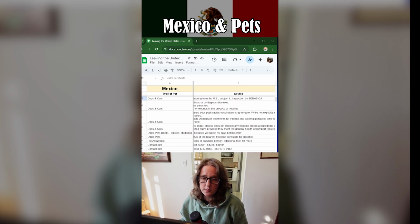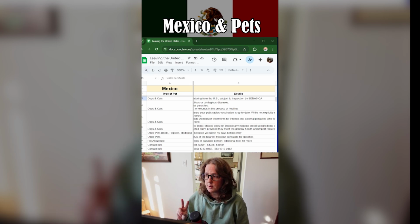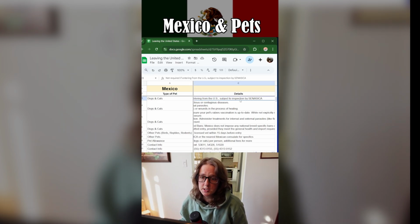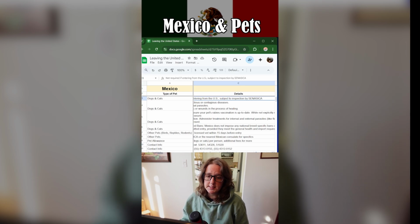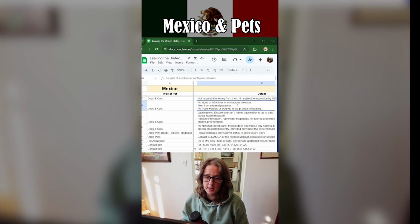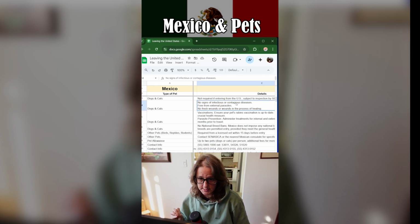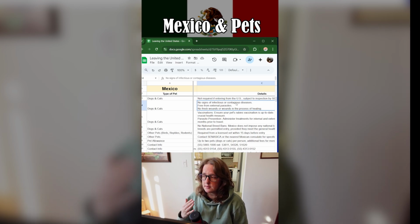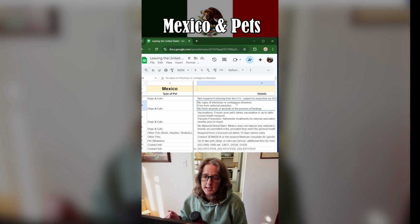So basically, when you enter with dogs or cats, and you can have up to 2 pets per person, you are subject to an inspection by SENASICA. And basically what that inspection looks like is they are going to check to make sure that the pet doesn't have any signs of infectious or contagious diseases, that it's free from external parasites, and that's going to be ticks or fleas, and also that there aren't any fresh wounds or wounds in the process of healing.